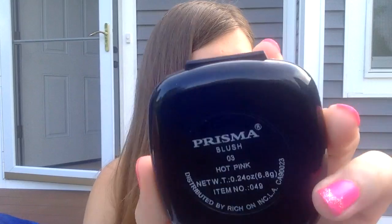And the next one I got, I don't remember, I didn't get all of them, I don't think, or I might have actually, because I'm crazy like that. And the next one I got is number 3 in Hot Pink. This one looks very similar to number 2, sort of like a pale pink color, very natural. Smells different than number 1, not good, not better.